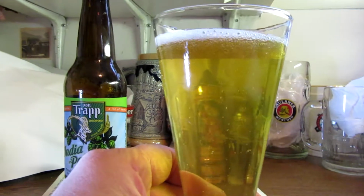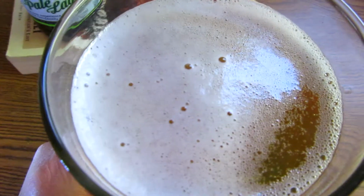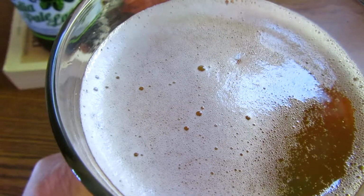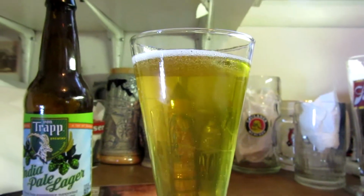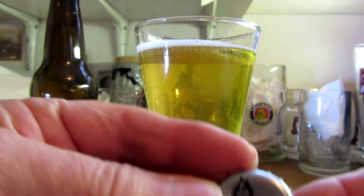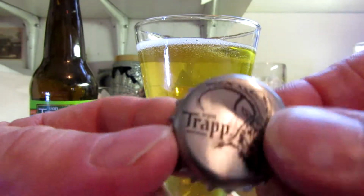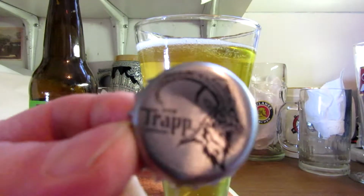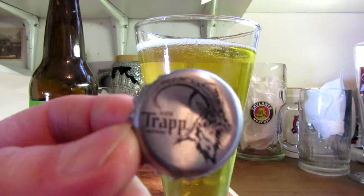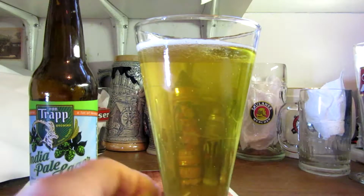Now let's get the head. The head precipitated fast though. It had a nice sized head on it, but it precipitated kind of fast. Let's take a look at the cap. I think it's the VON Trapp family crest. It's a goat. Usually you see those on Bock beers, but the mountains of Austria, they have those all over. Well, this is the beer.